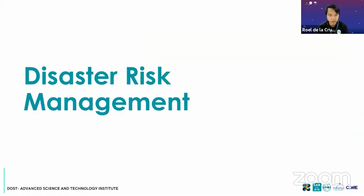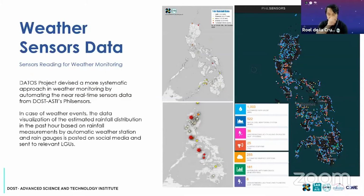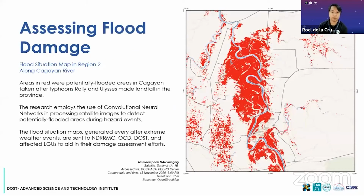We also use these applications in disaster risk management. In ASTI, we also have the sensors. You can visit them actually at fieldSensors.asti.dost.gov.ph and check for the datasets. So we use them to determine areas with high interest or highly likely that a landslide or flash flood will occur. And using our satellites, we extract the extent of flood maps. So this one, we are releasing them publicly, so you can check our Facebook page, the DATOS Project. Just type it in your search engines. We are releasing even the raw data sets, the shape files and KML files, so that everyone can use them in their studies.